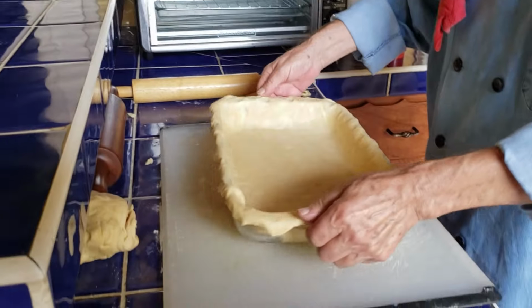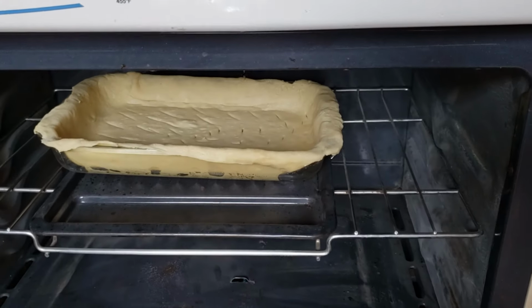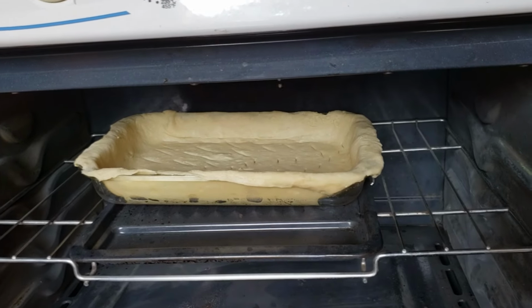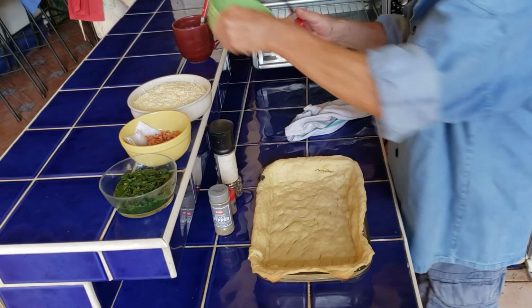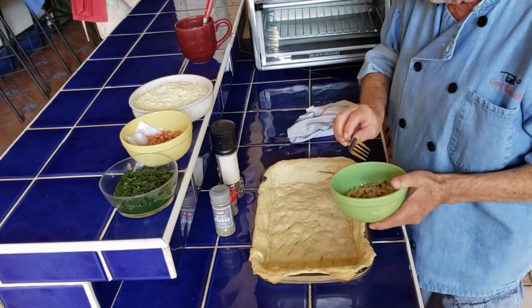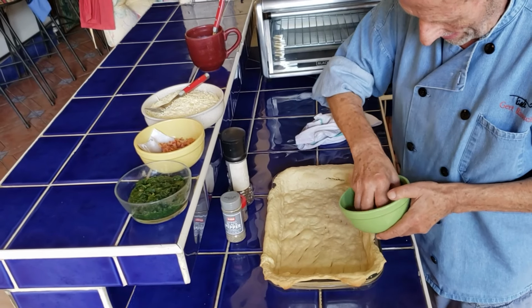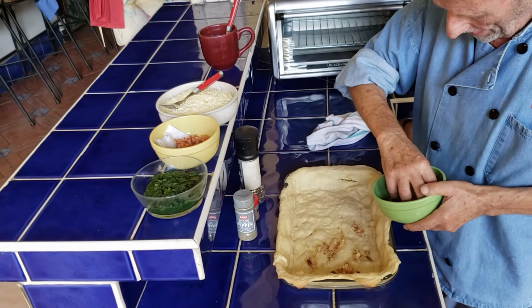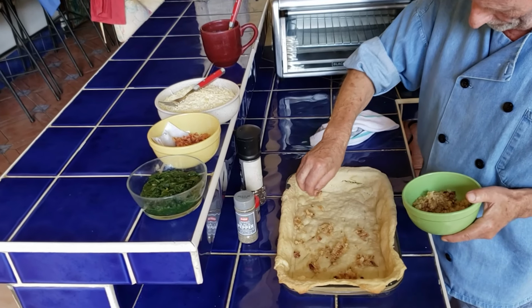And now we are pre-baking it in the oven. Then you will take it out and let it rest for a little bit and let it cool down. When it's cooled down, whatever you're going to put into this dish, you want to spread it out evenly.